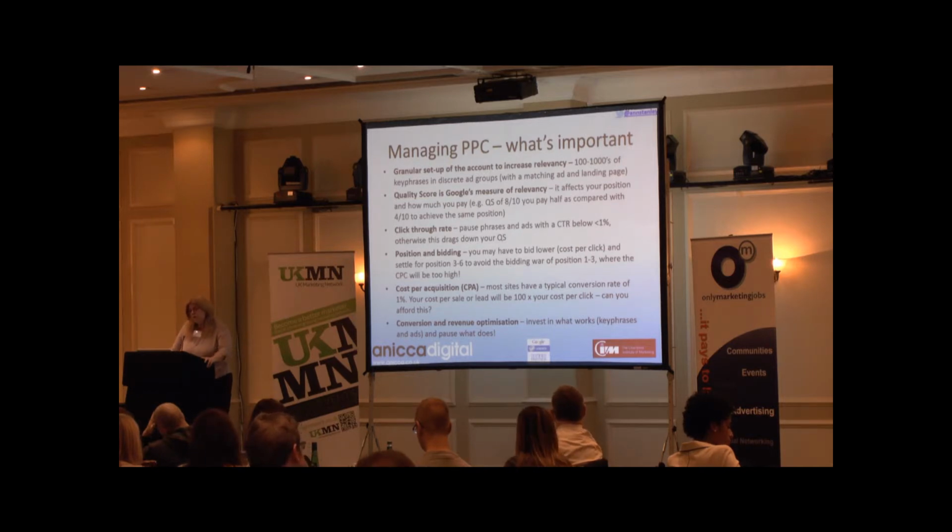So the sorts of things that we do is we make sure that when we set up an account, it's very granular. And what that means is that we'll look for thousands of key phrases. Most AdWords accounts that we audit, because we do free audits for lots and lots of people, either because they're managing it in-house or they're fed up with their existing agency, might have a couple of hundred key phrases, but you can go and see the phrases that people actually typed in, and you'll find that there are 10 or 100 times more key phrases than they're actually bidding on.